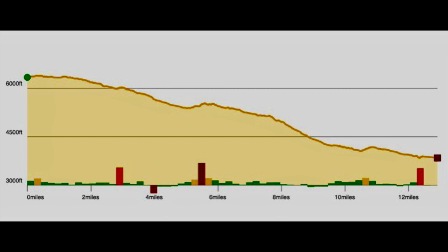So quick disclaimer too, there's no footage in here of the Peterson Ridge Trail. I've already done a video on Peterson Ridge, so if you want to check that spot out, go take a look at that video. But Trail 99 is spectacular.